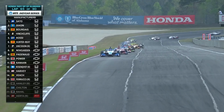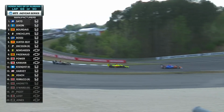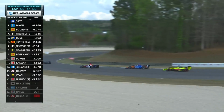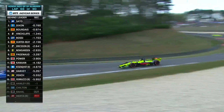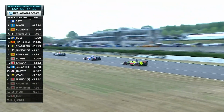A little bit disappointed in Lace not to pull over and let these leaders go by. Now Sato has a nice gap to Lace. Hopefully Lace pulls it over here on the straightaway. It's now going to Bourdais trying the outside right there. He might have a run. Lots of push to pass for him, and he does have a run.